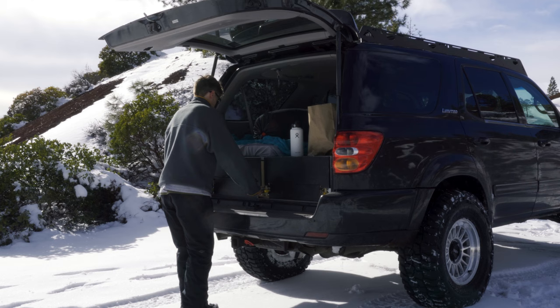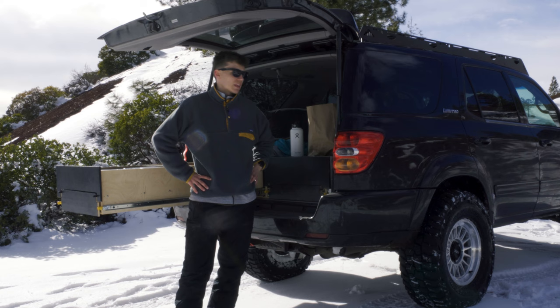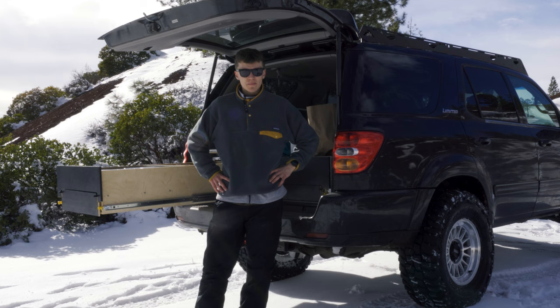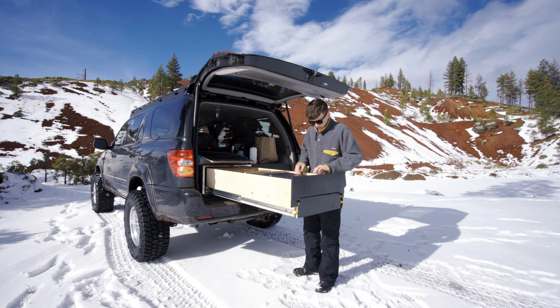It's 3 o'clock and I'm gonna get started on some dinner. I know this meal is probably gonna take a while, especially cooking out here, all the chopping and everything, and I'm not the fastest cook. So we're gonna go ahead and get started and try and make ourselves a fresh, warm meal out here at this amazing viewpoint.